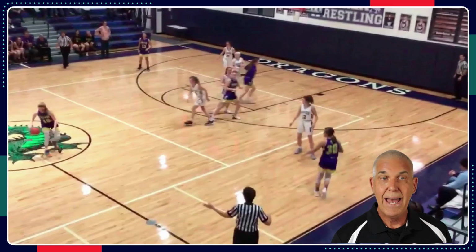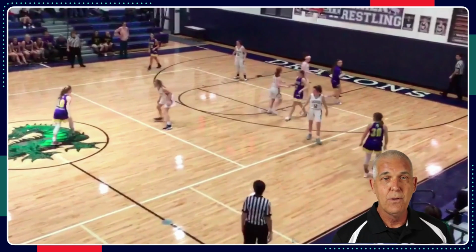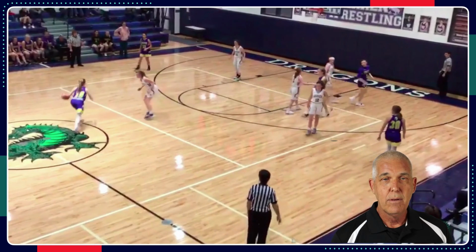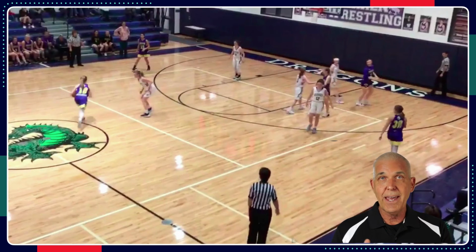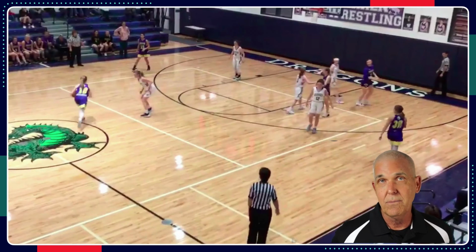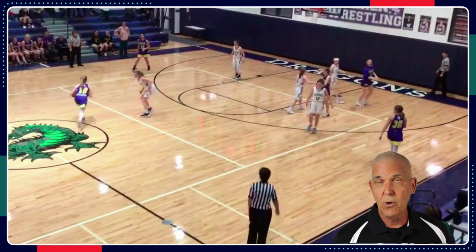Muff, bat, not a dribble. That's your judgment, but that's not a dribble by rule. In order for a player to dribble the basketball, they have to be in control of the basketball. Was that player, when they made that bat of the ball, in control of the ball? Did it establish control? That's what we get paid the big bucks to determine.